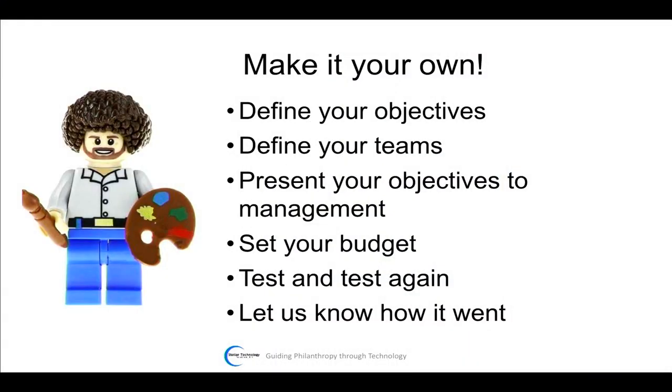All right, so from here, make it your own. If you want to do this, go ahead and define your objectives. Make sure you define what you want to measure first. Then define your teams. If you have the opportunity to blend teams, go for it. Give your objectives to your management. If you walk into your management and say, hey, we want to do an escape room, they're just going to tell you, get out of here and go play a game somewhere else. Go in with a plan.